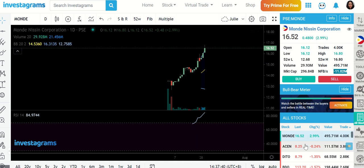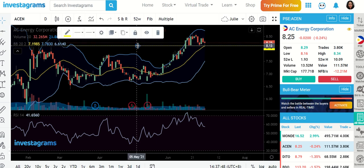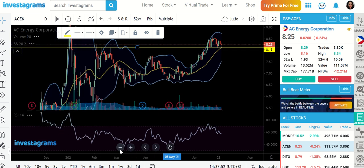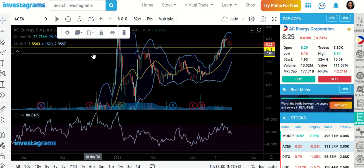Okay, next is ACEN. ACEN dropped and touched the MA20 line, so I'm now considering this as an area of support. Let us observe if it is going to break your MA20. Then if it will, next stop would be around 788, 790. Although we're still very bullish.